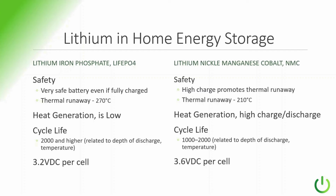So that is nice. The cycle life for the lithium iron phosphate batteries is about 2,000 and higher. It's related to depth of discharge and temperature. So really, really wonderful batteries. They have 3.2 volts direct current per cell. That's a little bit lower than the lithium nickel manganese cobalt batteries. However, they seem to be doing the trick, right?